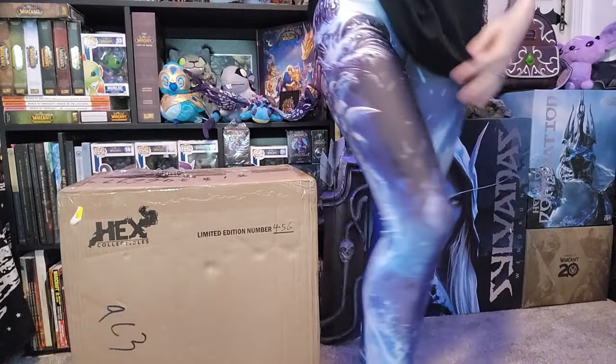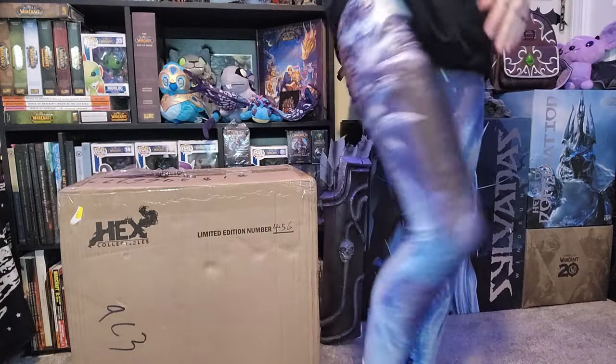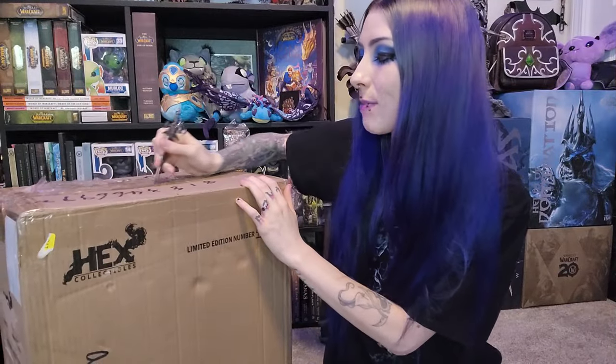I wanted to show you guys my outfit because I always like to kind of theme them. We got the Lich King leggings on. Check him out. He's a badass. I also have my Lich King Sylvanas shirt on where she is breaking the helm. So now let's go ahead and bust into the box today.